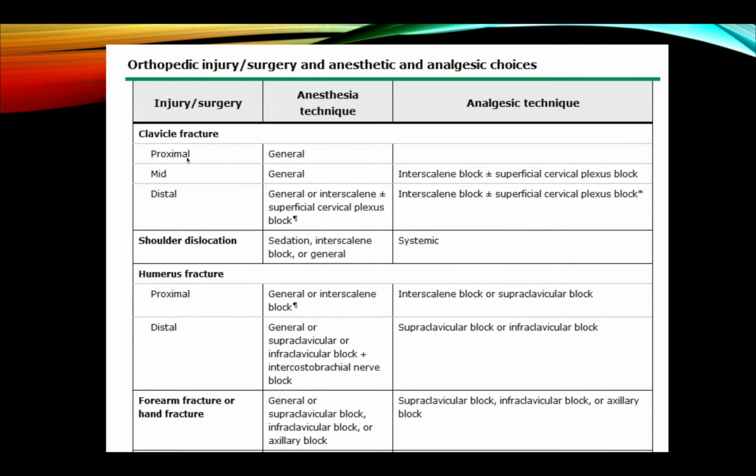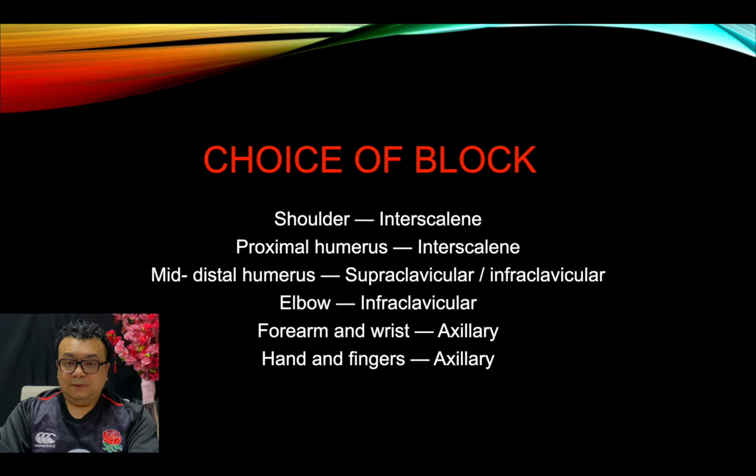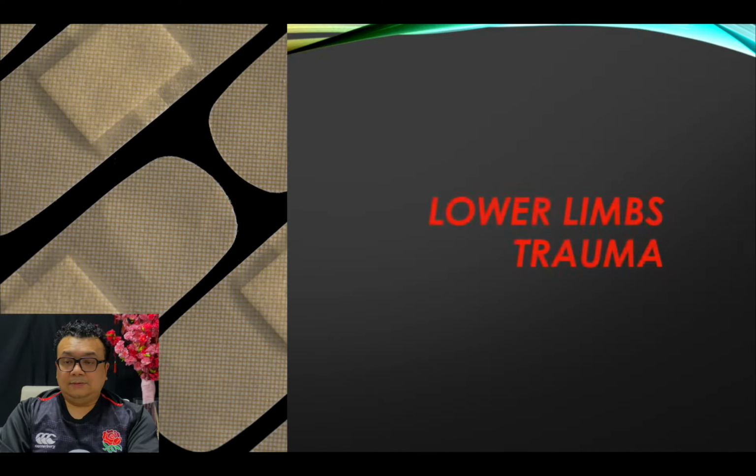For the clavicle, however, we cannot give a block because the proximal clavicle is not covered by our block. So we can only cover the mid and distal. Therefore, for clavicle fracture, we can give analgesia. Again, shoulder is interscalene. This one is a repetition. Alright, we go to the lower limb blocks.